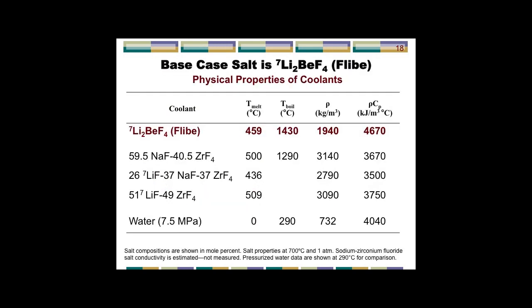And we have a base case salt, this fluoride salt, that gives us properties. There are several other candidate salts. We're not limited to one salt. But they're all high temperature salts. They all have high melting points. They all have somewhat similar properties. You use the fluoride salts because they have low neutronic parasitic absorption of neutrons. In my case, we also use the fluoride salts because they're fully compatible with HTGR graphite fuel. So there's a chemical compatibility issue as well as a neutronic issue.